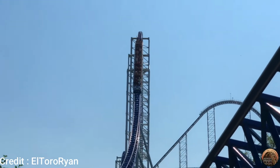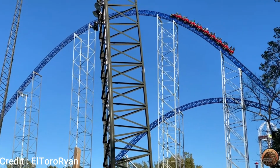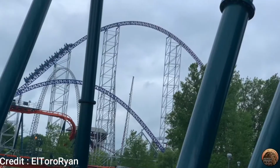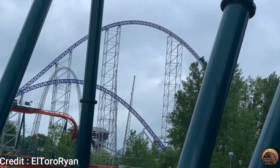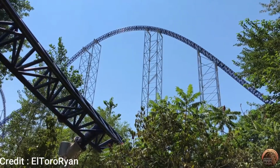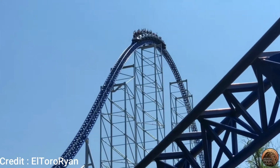First up is Millennium Force. This coaster resides at Cedar Point in Sandusky, Ohio, and was first opened up in the year 2000. Millennium Force holds the title of the world's first Giga Coaster, as well as numerous Golden Ticket awards. Built by Intamin, this coaster features 3 trains and a fast cable lift hill. Millennium Force sits right on the edge of the lake and provides an incredible view of the park and the lake while you ride up the lift hill.